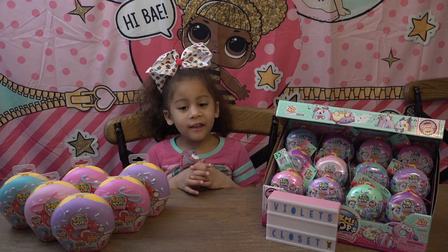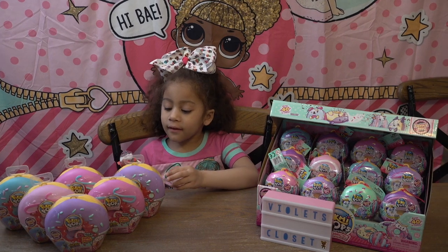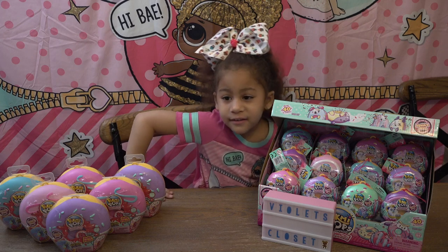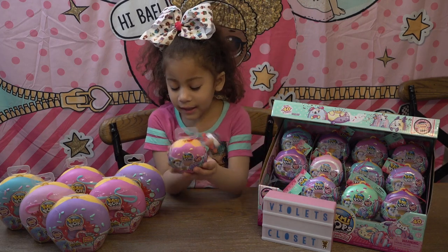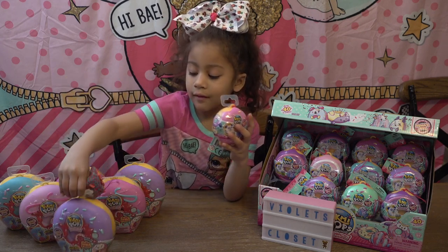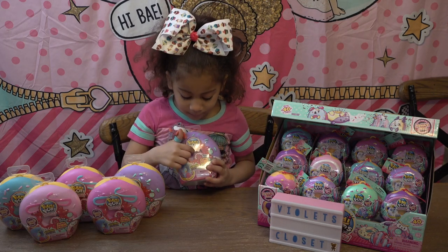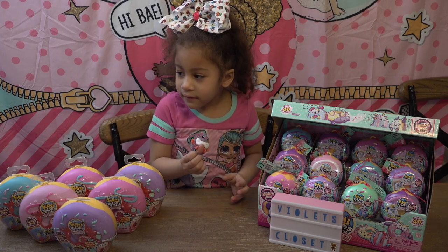Open the vinyl closet. Today we're going to be opening the Pikmi Pop Doughmis. There's a big one and a small one. Here's the small ones, and here's the big ones. And the big ones have a mini charm in the front. Let's start with the mini ones.